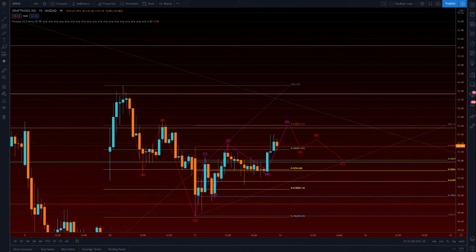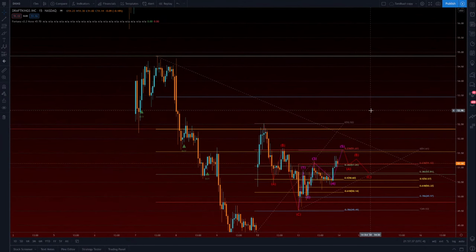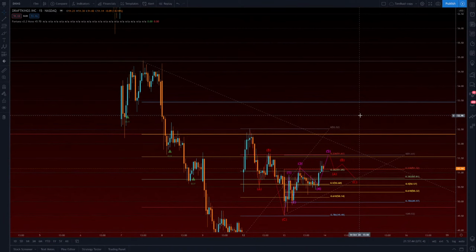Got a few more minutes here. Usually my goal is to go about an hour, and we're about 48 minutes in. So if you guys have a few tickers you just want to have some fun with, I went through all the alerts and everything I wanted to talk about. So if you just want to do some fun charting, we could do that.